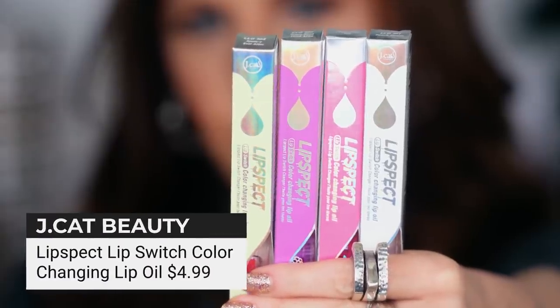So what I want to do now is dig into one of these Lip Spect color changing lip oils to put on top of our color changing lip balm, which I have to say, this is probably my favorite one of them that I have ever tried. I keep looking in the mirror and I'm like, this is a really pretty pink. This guy right here. Surprising.